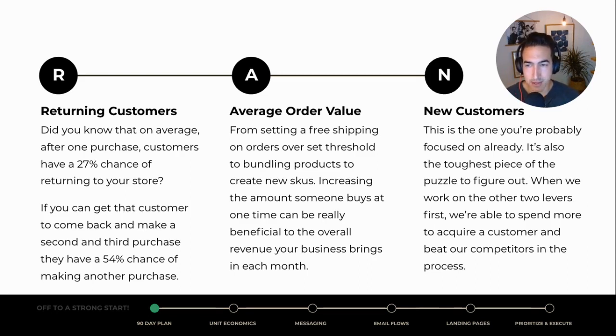The reason that we want to focus on the returning customers first is, on average, after one purchase, customers will have a 27% chance of returning, but then that doubles when they come back to make a third purchase. So you get them to that second purchase, you get them to that third purchase, and really most businesses have a one-time customer problem. They don't have a revenue problem.